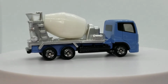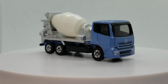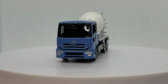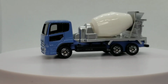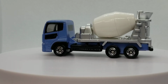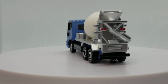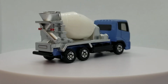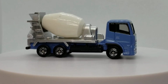Now we're going to move on to the new one, and of course it's still the Nissan Diesel mixer car. I think you can not only tell that their attention to detail and quality of product has gotten better, but they haven't really taken a step back in anything. This model is not really something they could have excelled in. It's pretty straightforward. It's a cement truck. It functions. It does what it's supposed to. Still the same wheels. Still rocking the same wheels.